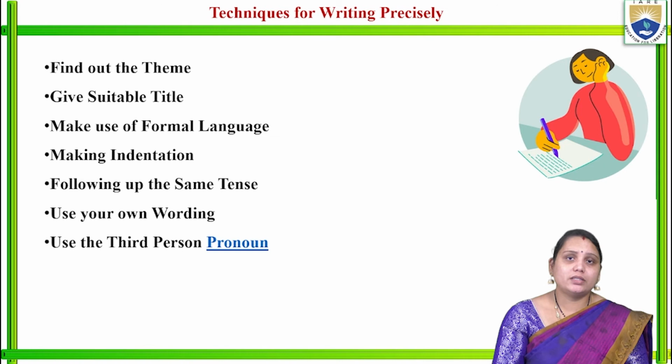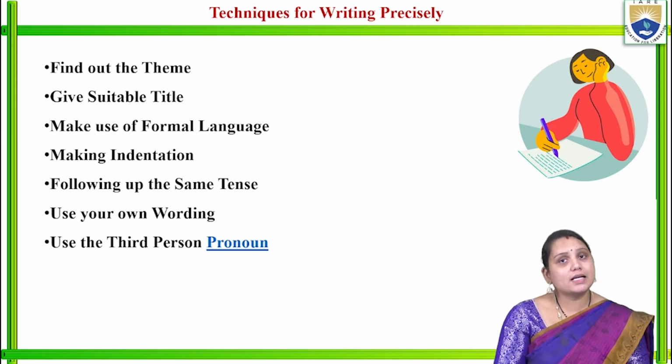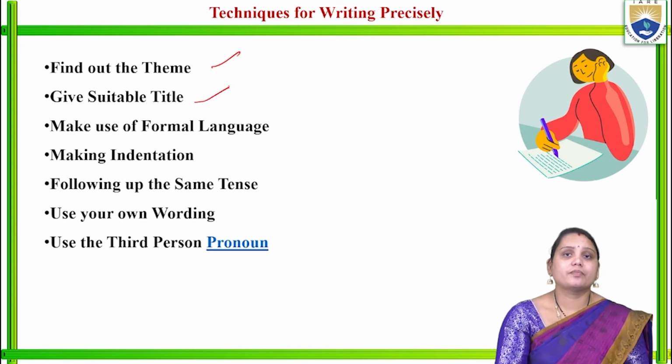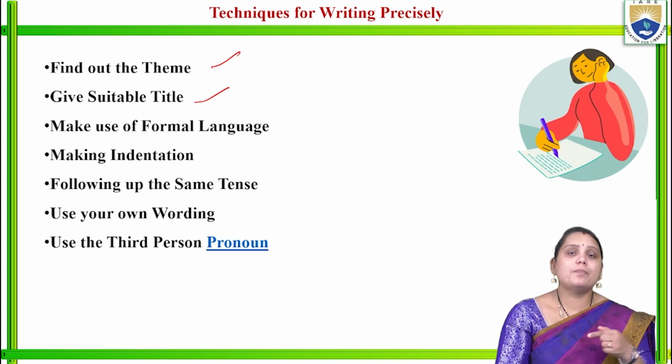Next, find out the theme. Find out the true theme which is being discussed in that passage. Next, give a suitable title. Start by giving a suitable title to that particular précis writing from the tone of the real passage, the original text, and make a topic, a theme, a title for the précis writing which you are writing.